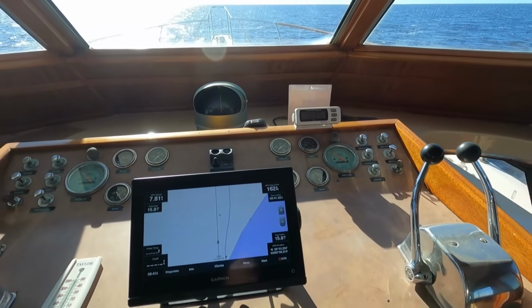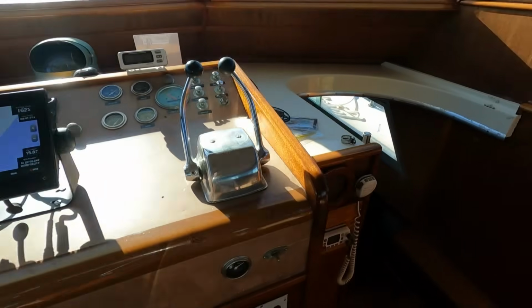Good on the gauges down here. Let's go look at the motors.